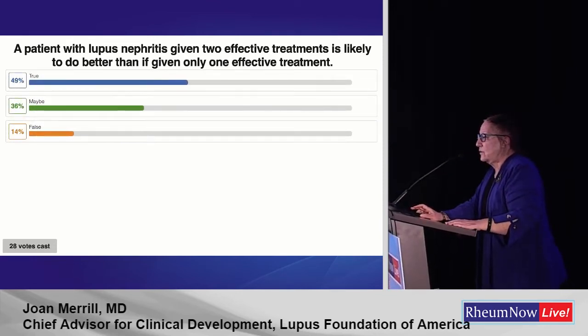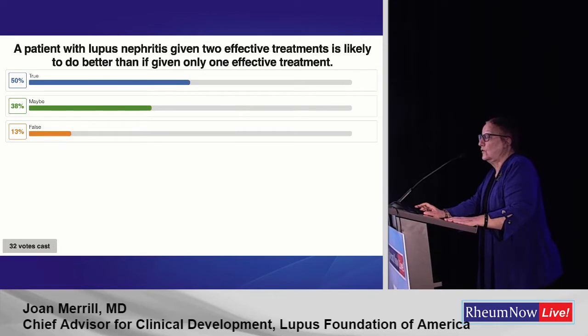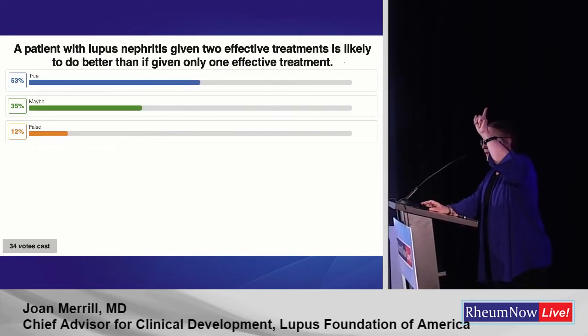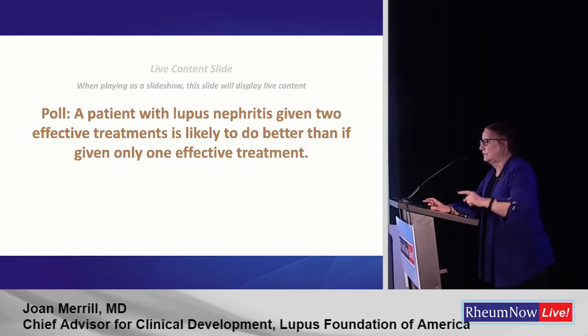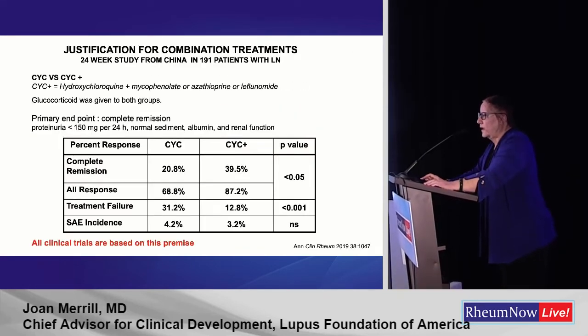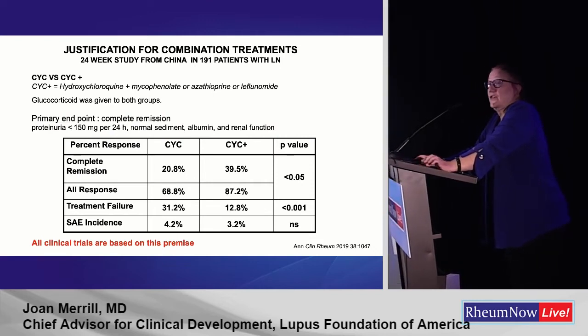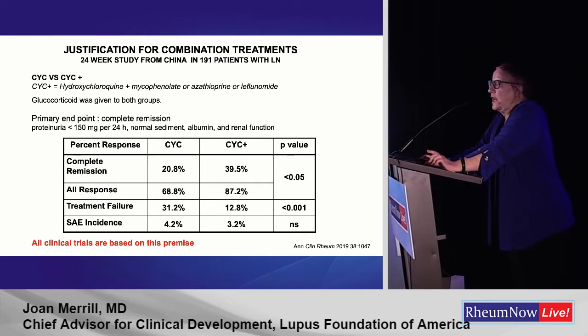All right, so most people say true, some people say maybe, and very few people say false. That's correct. It's either true or maybe. So there is justification for combination treatments in lupus nephritis. I like this one. There are quite a few of them now, but I like this one.